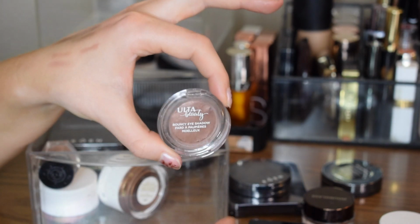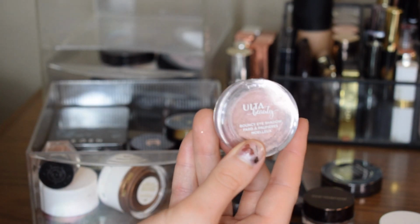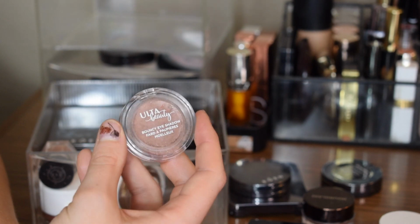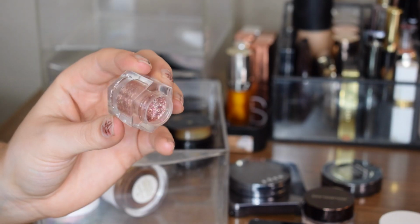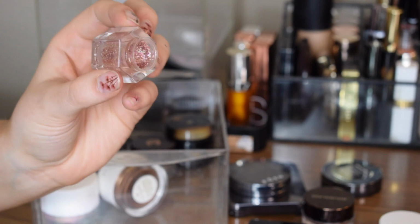It's just I don't reach for it because I have better versions of it, but this is like $8 or something. So if you're looking for those and they're not within your price range, then I would say get this. A product that's newer in my single eyeshadow collection is the Ritual de Fille, oh, what are you called?